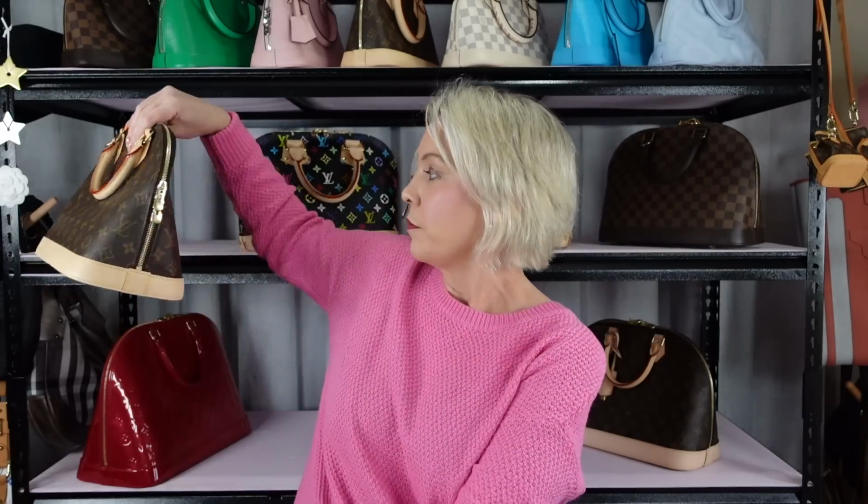So I don't think the PM size is going anywhere. I think it'll be around for a while. And yeah, it's a good alternative if you need something that's slightly bigger than the BB size that we're coming to.